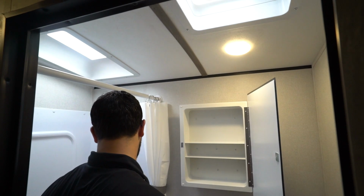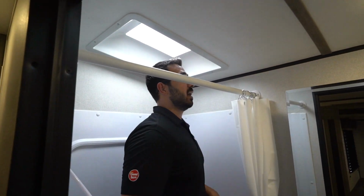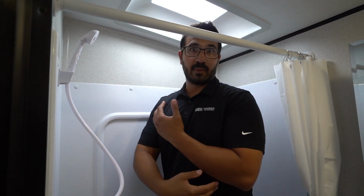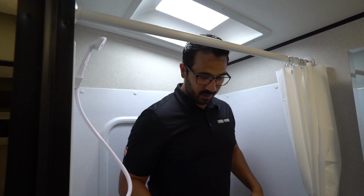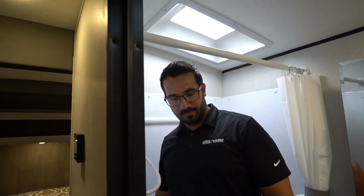You have your vent fan up top, as you'd expect, and as far as shower space, I am 6 foot tall. You can see especially with that skylight, I can stand in here, no problem. If I'm sideways, I'm going to be getting attacked by the curtain. Pretty common in most travel trailers, right? I'm going to be fighting with it the whole time, so I'm probably going to be doing one of these while I shower, taking the hand wand and using that to shower up.